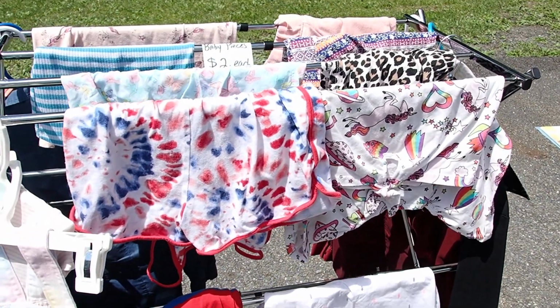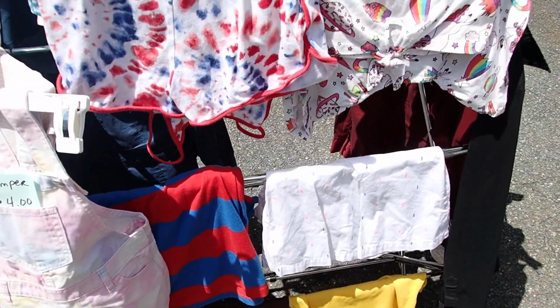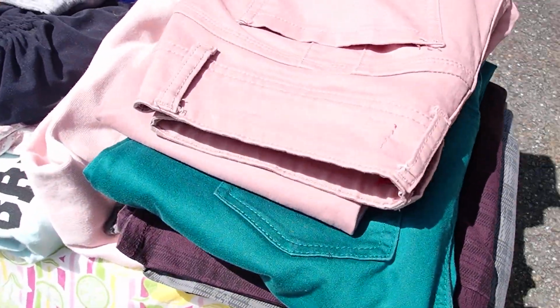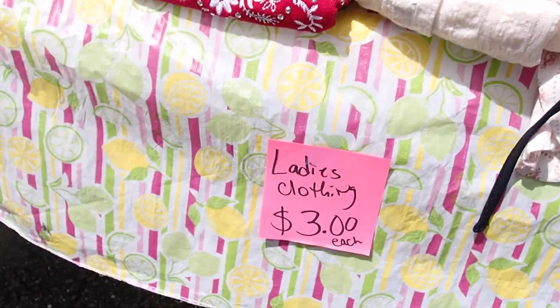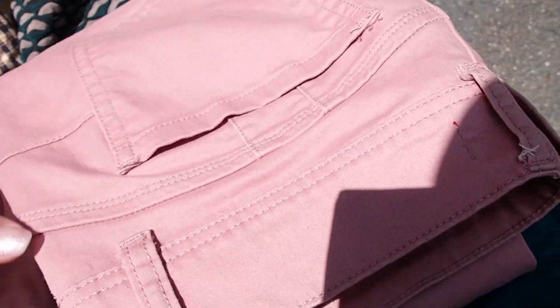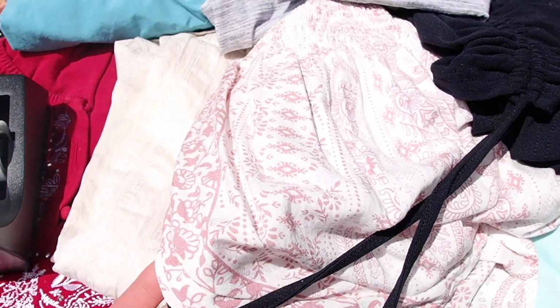Then I have some clothing here that doesn't fit my granddaughter anymore, and my own clothing too. Have some pants here, ladies clothing, $3 each. That means you would get these pants, look at that, great condition, for $3. Look at that, they even have a nice little design there, some green ones. Look at how pretty this is.